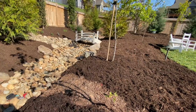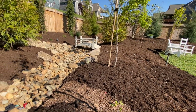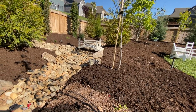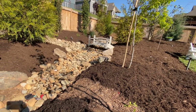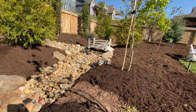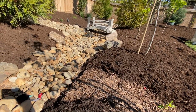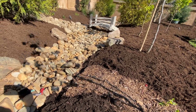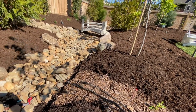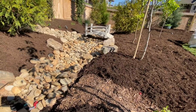So this is what we got done so far on these rocks here. Rachel gets really into detail. I'm the detail person. You're a quality control detail. So she's making me pull all these rocks out on the edge so I can lay the mulch, and then she's going to go back and reset them in, which is a good thing. You should do that, guys. It does make it look a lot better.